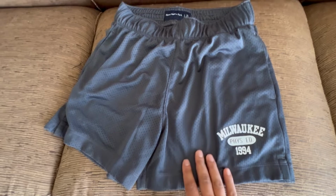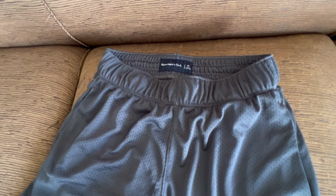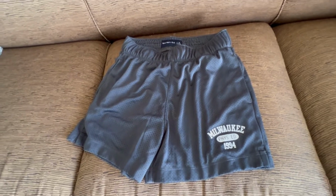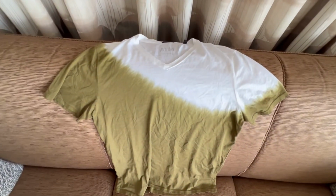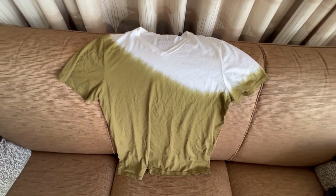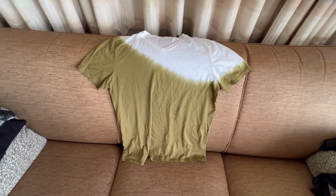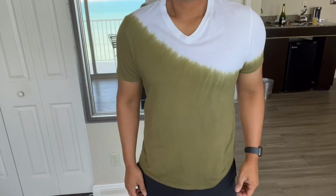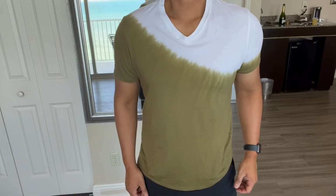I just bought these shorts at Abercrombie in Orlando. They are incredibly soft, really comfortable on. These are part of the new spring collection. I also recently picked up this shirt from ATM. For something so simple, it's so profound. I love it. It's very different, plus it's made out of the softest cotton in the world.